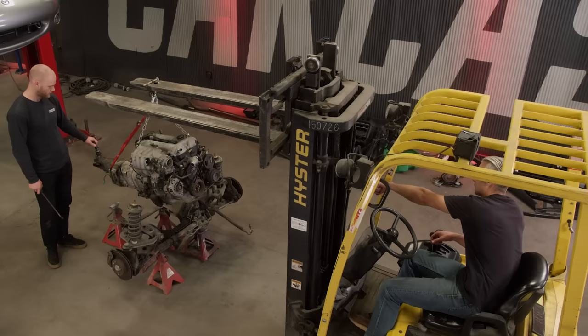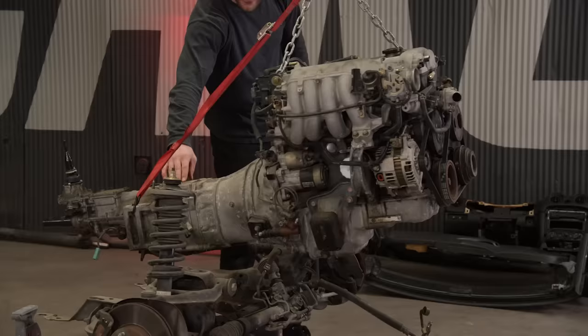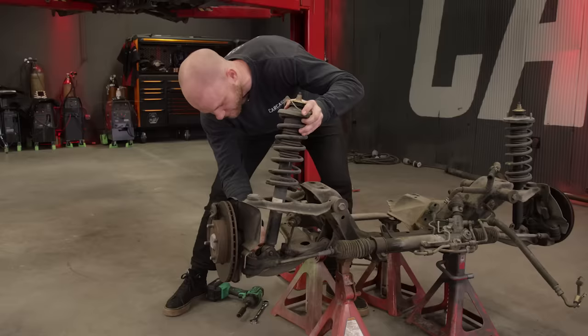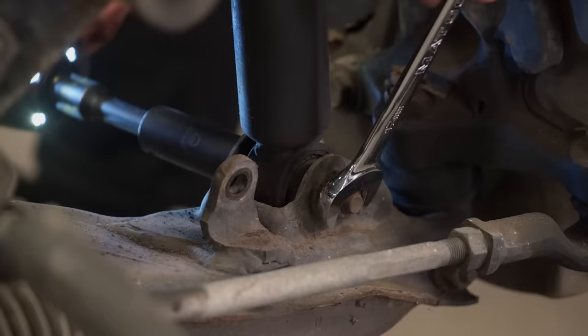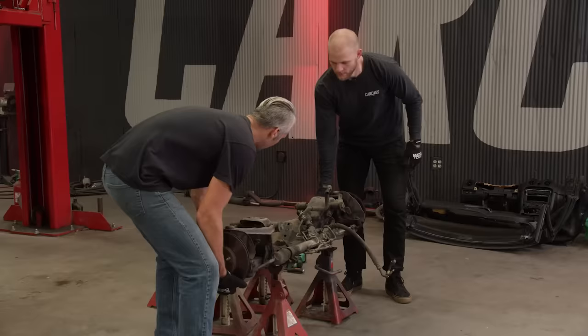Grab the connector for the oxygen sensor on this side, so I don't tear that off. All right. Ready? Backing up. Exhaust okay? Yeah. Well, that's simple. That's lighter. No engine, no trans on it. That's way easier.